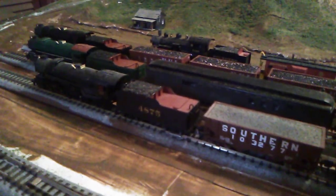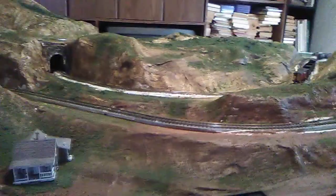This is my steam era layout. On the substantially complete layout, I run early diesel, and this is my steam era layout. And obviously lots of scenicking still to be done. Trees, give the little rural village here some character. And my other steam engines. There's a new Pacific that just arrived that hauls the passengers. It's meant to simulate a Southern Railway branch line somewhere in the Southern Appalachians.